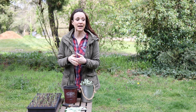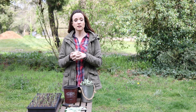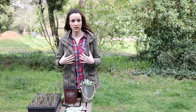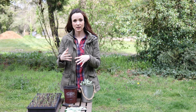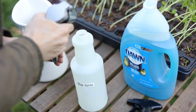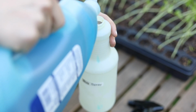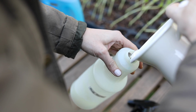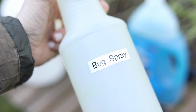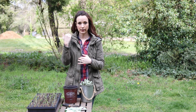Things are growing, and then you start taking care, you start watching for pests. And one of the things I like to do if we have aphids is I make a natural insecticide soap. So you just crush a clove of garlic into a spray bottle and you put a drop of Dawn dish soap in there, fill it with water, shake it up. And just spray that on the aphids. They're gone.